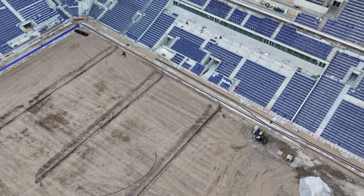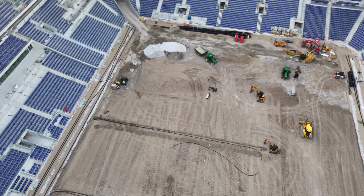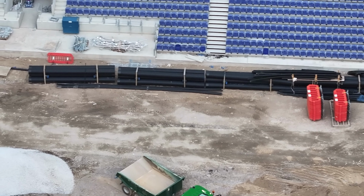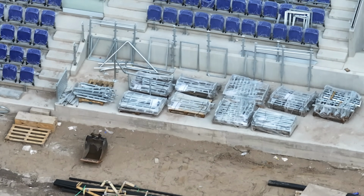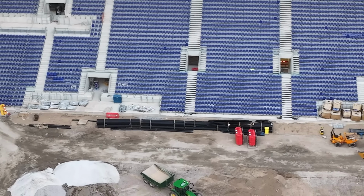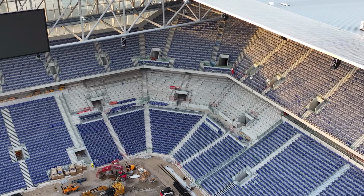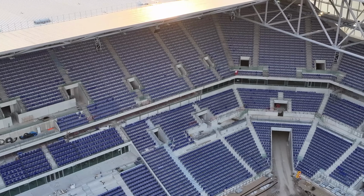So I'll take a look at the other end. More barriers, pipe. More railings. So still those few seats in that corner. Let's move around, take a quick look everywhere else.